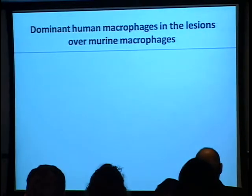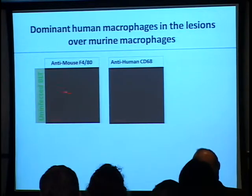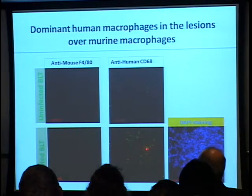To test the hypothesis, I first measured the relative numbers of murine and human macrophages by staining with murine F4/80 antibody and human CD68. Without infection, there are comparable frequencies of murine and human macrophages in the lung. But in the lesion, there are fundamental differences. This is immunostaining of serial sections of the same lesion, visualized by DAPI staining. Human macrophages constitute the most abundant macrophage population.